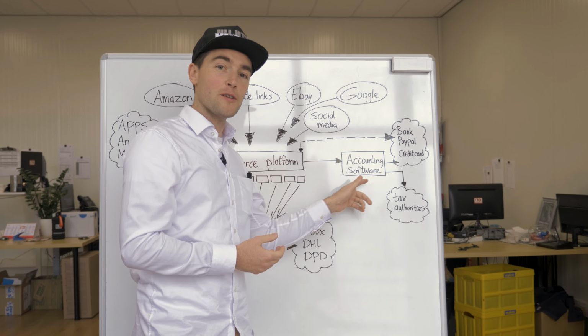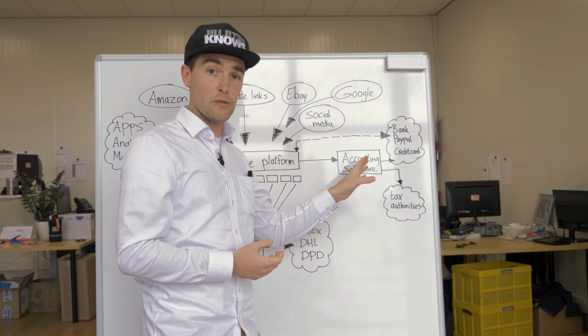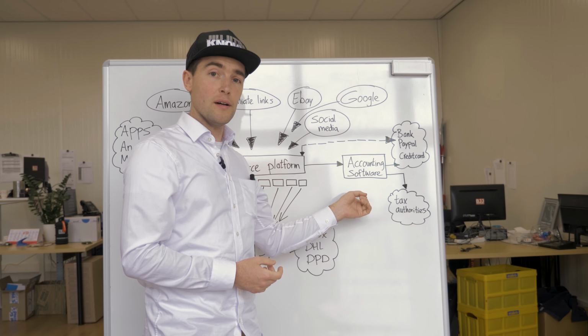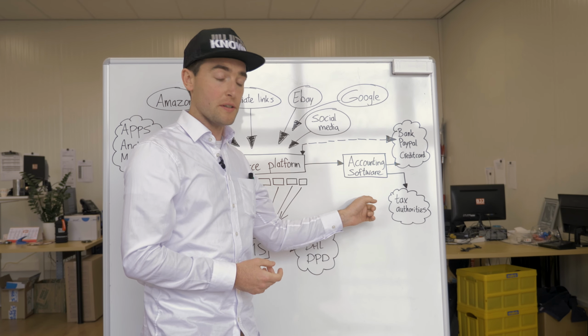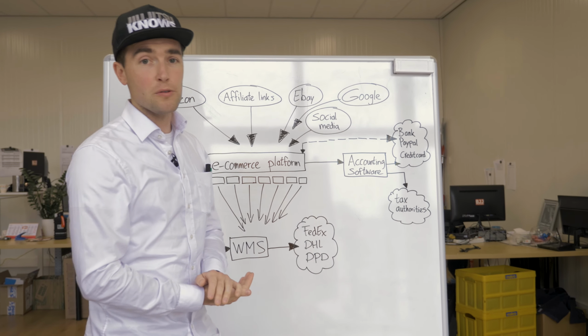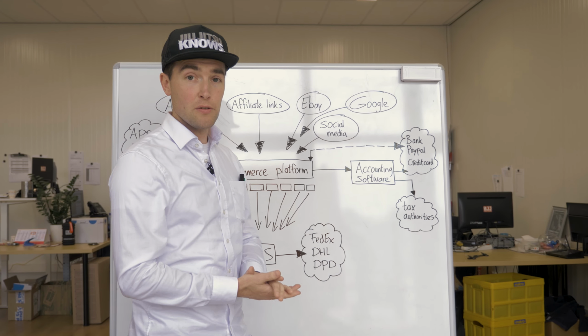Our accounting software is also directly linked to the software of the local tax authorities. In our case, it's the Netherlands. So if we have to do our tax reports, VAT reporting, our software will already put that ready, and we can just shoot it through to the local tax authorities without too much hassle from our side.